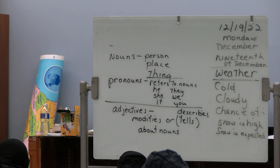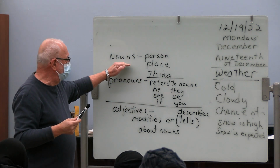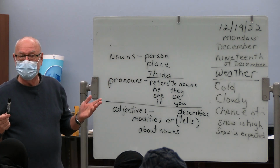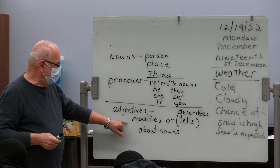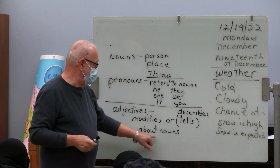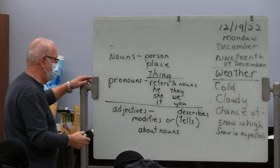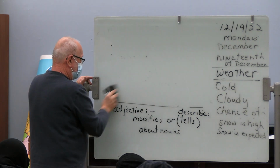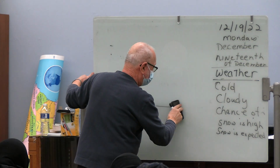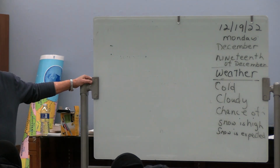This is a pen, a thing. I could say, this is it. It is a pronoun. So we have to remember, in terms of nouns and pronouns, they mean person, place, or thing. Adjectives, that's what we're doing today, they modify or describe nouns. I think we use these quite commonly. I'm going to take this down so we can give some examples. We have to remember that in English, adjectives come before the noun.